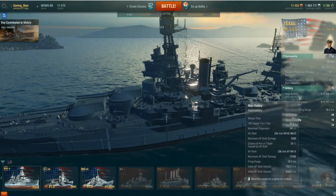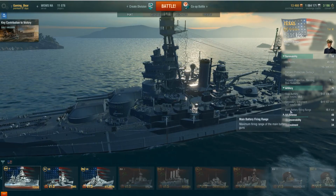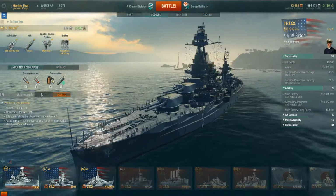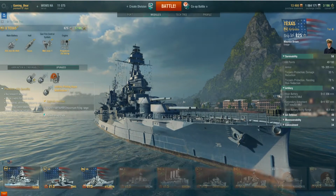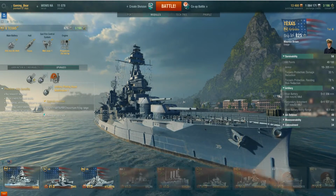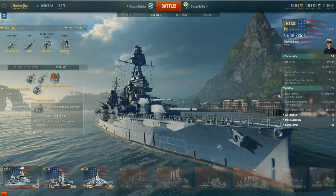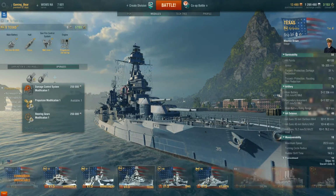The range of the main battery, you're looking at 18.1, but that is with the boosted modules from this. So let's have a look at the upgrades. That's putting in the artillery plotting room, which gives us 16% bonus. I've gone for damage control and main battery modification. Right, let's have a look.